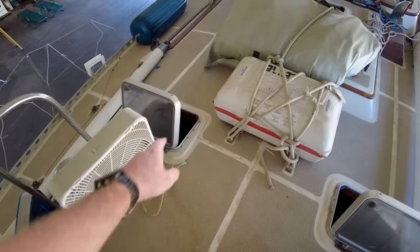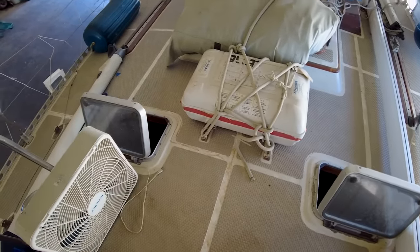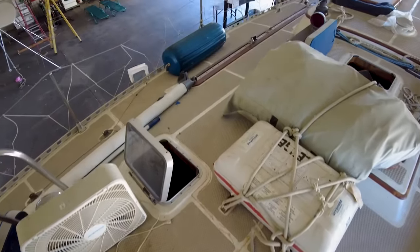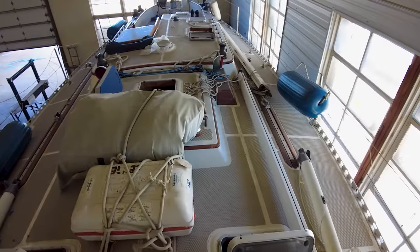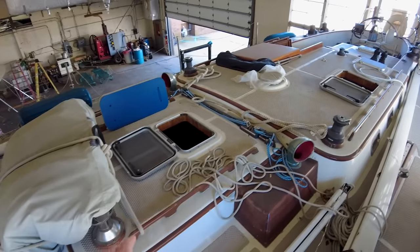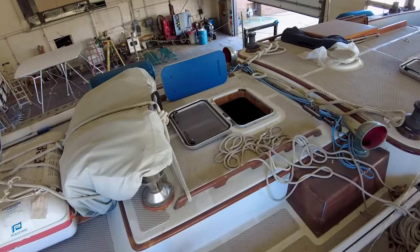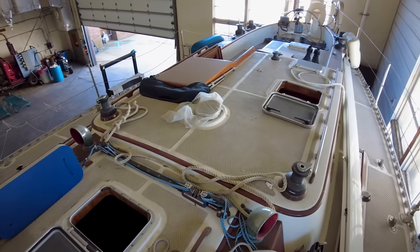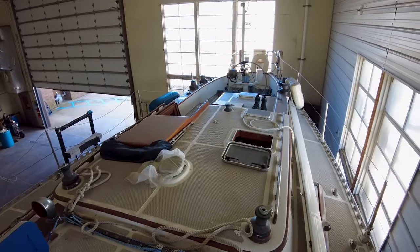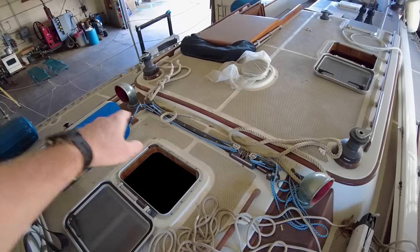Good spot for it. Two hatches just aft of the granny bars. Nice long Genoa tracks. More hatches, more ventilation. There is an exhaust here for a heater, potentially a diesel heater. I see winches starting right here, and then obviously your main winches are going to be in the cockpit back here. Traveler for the foresail.